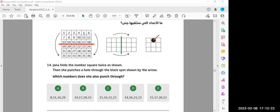Okay, no worries. Look, we're gonna fold this paper from up to down, according to the arrow, okay? Up to down. So 5 will be over 35, 6 over 36, 1 over 31, and so on. This is okay. So 17 will be over 32, 23, 18 over 24. Okay, now this one.